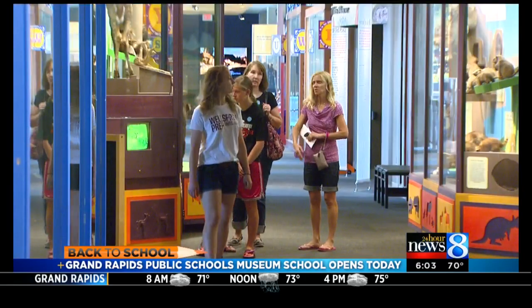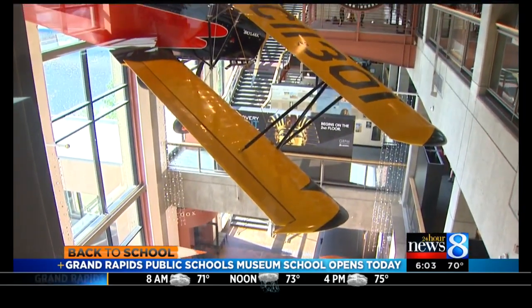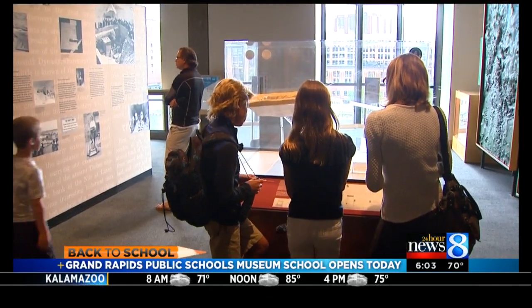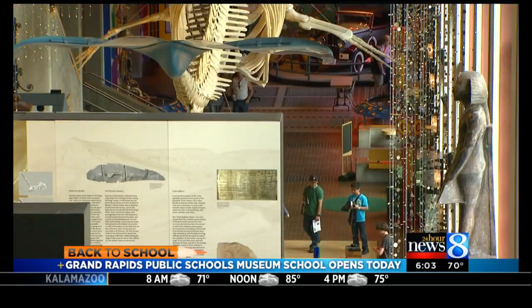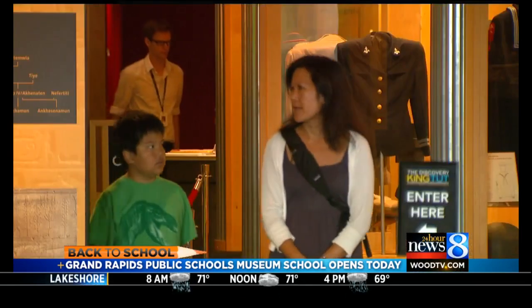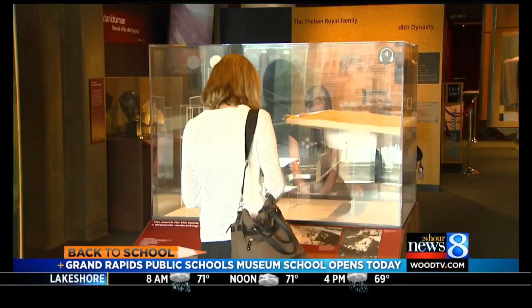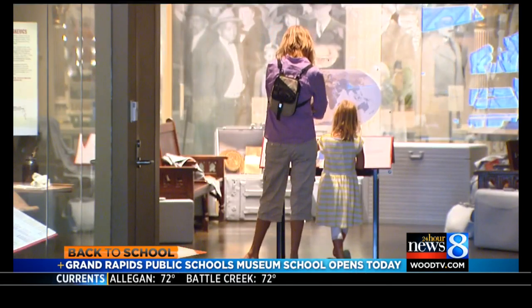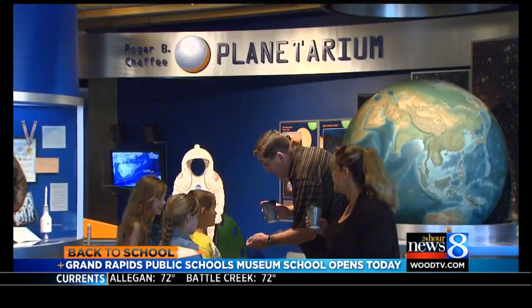There are more changes on the way, leading GRPS to launch a private fundraising campaign, hoping to garner $25 million. The district will also ask voters to approve a bond this fall for additional funds to go towards the museum renovations and changes to 54 Jefferson. The old public museum will serve as the high school building for the current sixth graders starting museum school today. We're drawing the map as we walk it, but it's really a great new adventure.